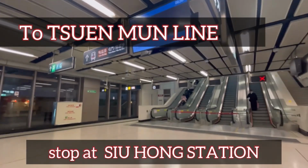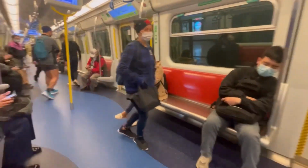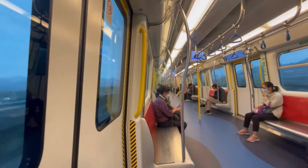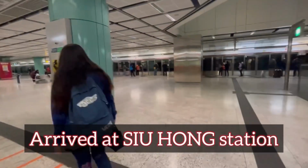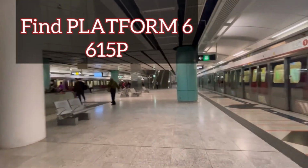So, punta tayo sa Shuhong Station, which is on the Chunmon line. So, we're going to Shuhong Station, next to the last station. Guys, it's nice. Shuhong Station, and we're gonna exit at exit C. So, maraming.